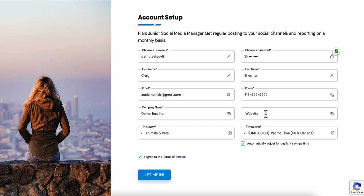And a couple of you raised concerns, so we made this optional. And we've handled that, like what's going to happen if they don't enter a website. Don't worry, we've handled that. So what happens is, when they enter their website, I'm going to enter Socialmonials, just so it can pull in our logo and I can show you how that works.